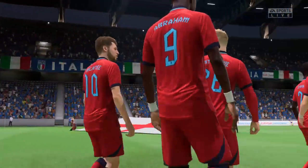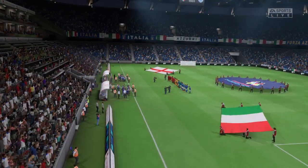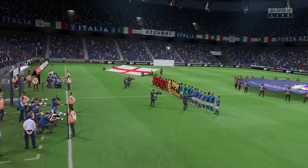It's Italy against England. Well, you have to be consistent in these group games. You can't afford to have an off day, otherwise you're out of the running before you know it. Anticipating a really good game though, Derek. Hope they're not disappointed.